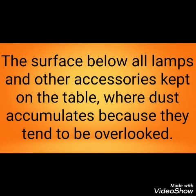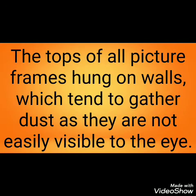The surface below all lamps and other accessories kept on the table, where dust accumulates because they tend to be overlooked. Due to laziness, we don't lift the lamp or the accessories on the table, so it becomes a hideout for dust particles. When it comes to the guest's eyes, it becomes an issue in the hotel industry where dusting is not done.